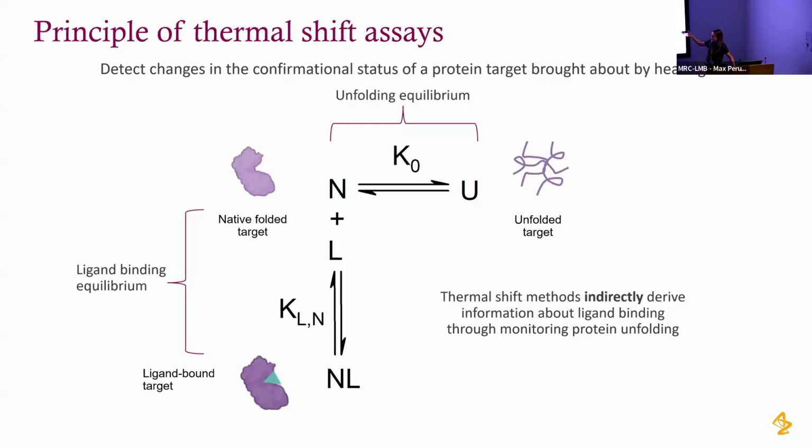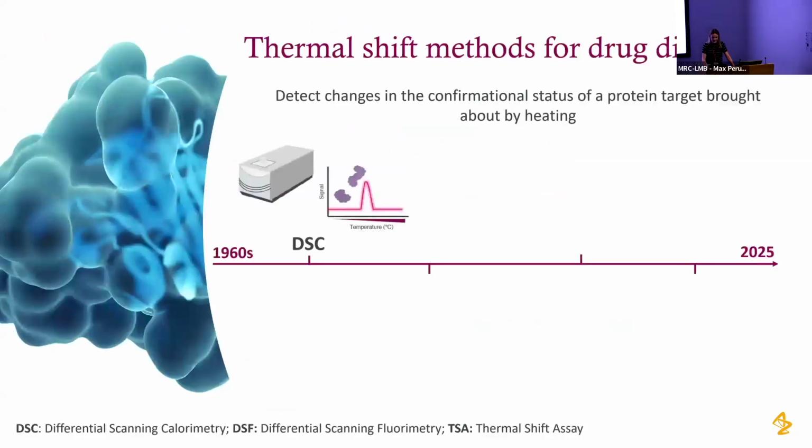And in doing so, they are able to stabilize this native folded form and shift the unfolding equilibrium in this direction. So through monitoring this unfolding equilibrium, thermal shift methods can indirectly derive information about ligand binding. And that's, in very simple terms, how they work.